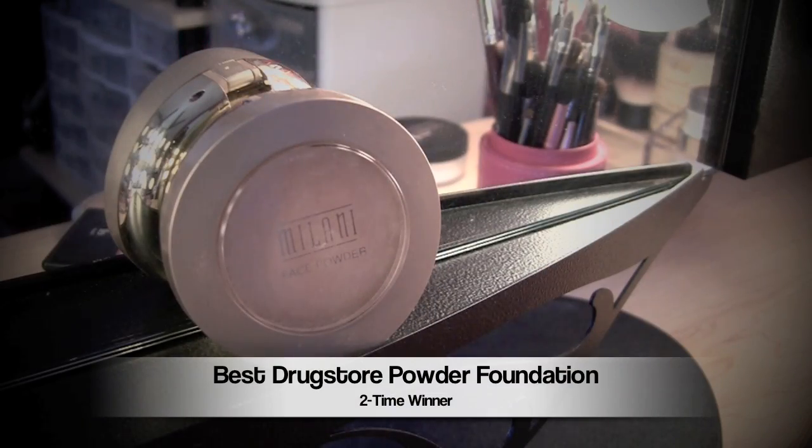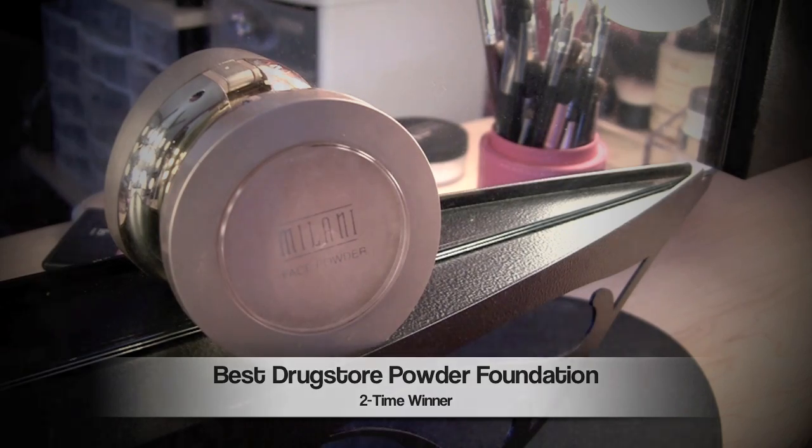The two-time winner for the drugstore powder foundation, I've got to give it to the Milani Multitasker. There's probably not another drugstore powder that has coverage like this has. Exceptionally smooth, and this can be built up for super matte, big coverage, or you can use it a little more lightly, maybe applied with a brush.